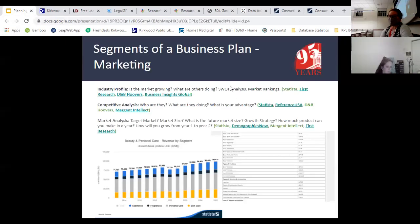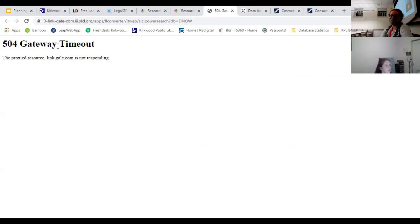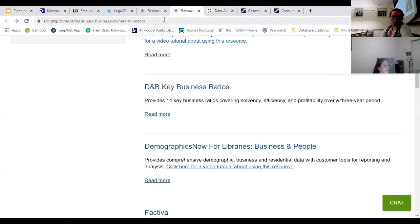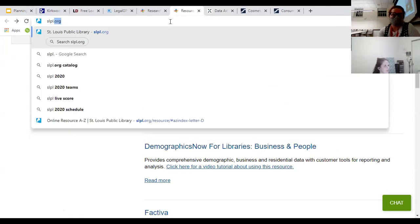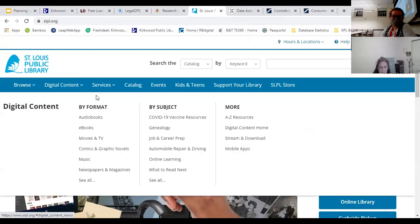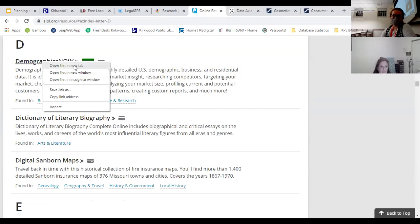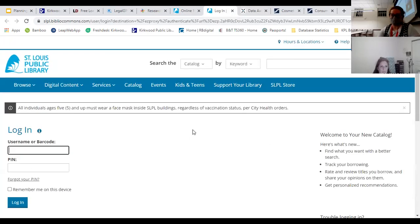This white screen here. Yep, this white screen here. It was really impressive. The gateway timeout. Yeah. So bummer. Let me see, because I have more than one card, if it's only down at county or if it's also down everywhere.